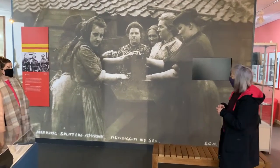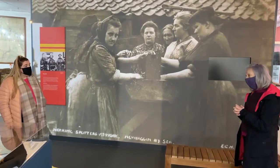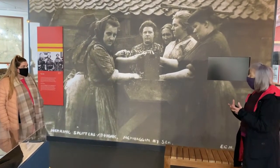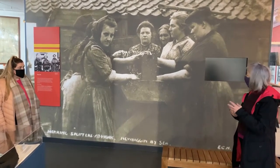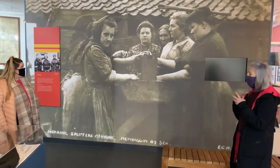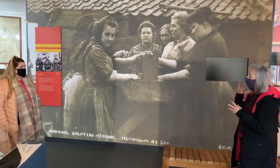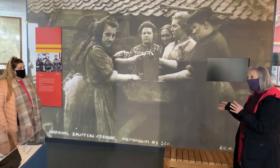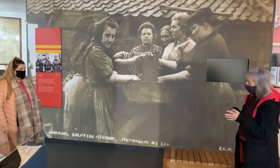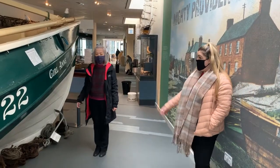Yes, the women, especially in the RNLI, will have what we call the Women's Guild. Now the women's job there is to raise money, they have cake stalls, they bake cakes, they support the men. And all of the time in a fishing village, it's not only the fishermen, it's the fisher wives who are very important. So Sheila, could you tell us a little bit about this boat here?